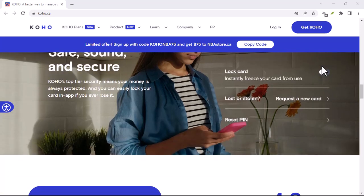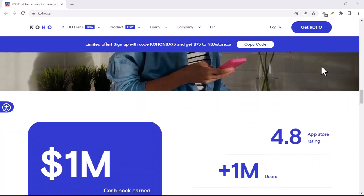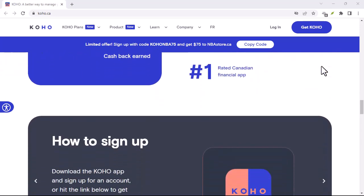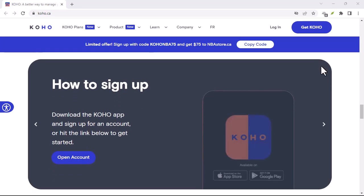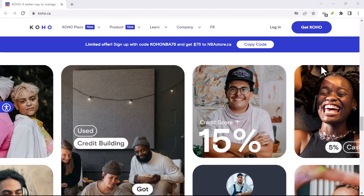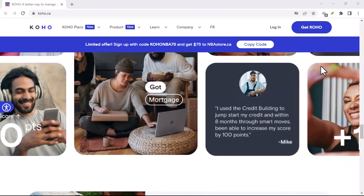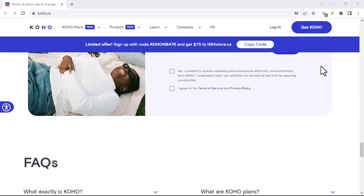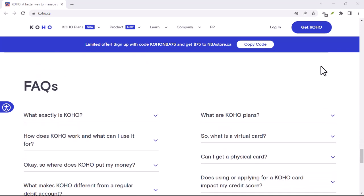Now, before we get into the nitty-gritty, let's talk about what Koho actually is. It's not your typical credit card. It's a hybrid of a prepaid card and a credit card. What does that mean? Well, essentially, you can load money onto it like a prepaid card, but you can also use it to build credit like a credit card. It's a unique approach, right?